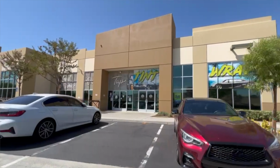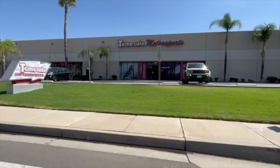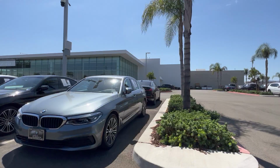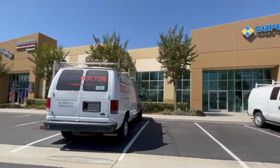As you head a little further south down Jefferson, you'll notice more commercial, industrial type buildings with a lot of different types of businesses, anywhere from exotic cars, motorcycle and dirt bike shops. There's a BMW dealership just off Jefferson. Several mechanic shops, printing companies, furniture stores, and tons more specialty businesses.